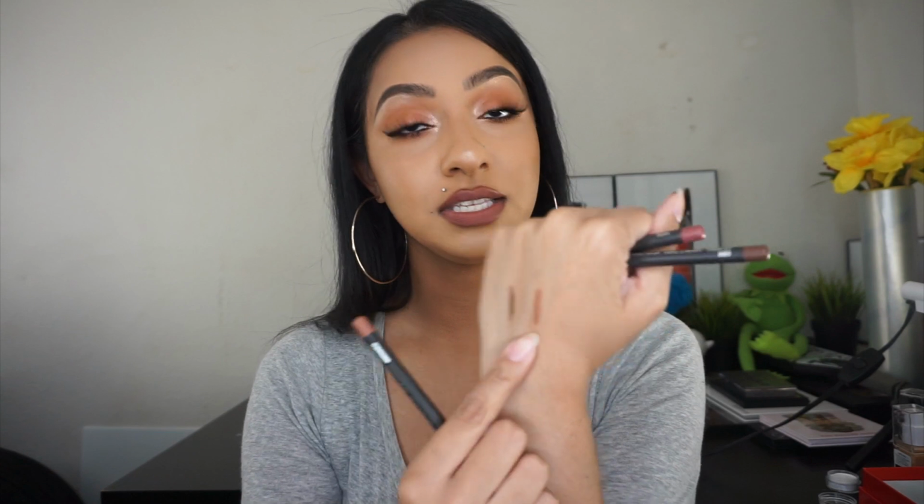The last few products are going to be focused on the lips, and the first are lip liners. They're all from MAC, and the first one is Stripdown. So I'm going to swatch that for you guys. And this one is larger because it's a brand new one and I've been using this color for years.